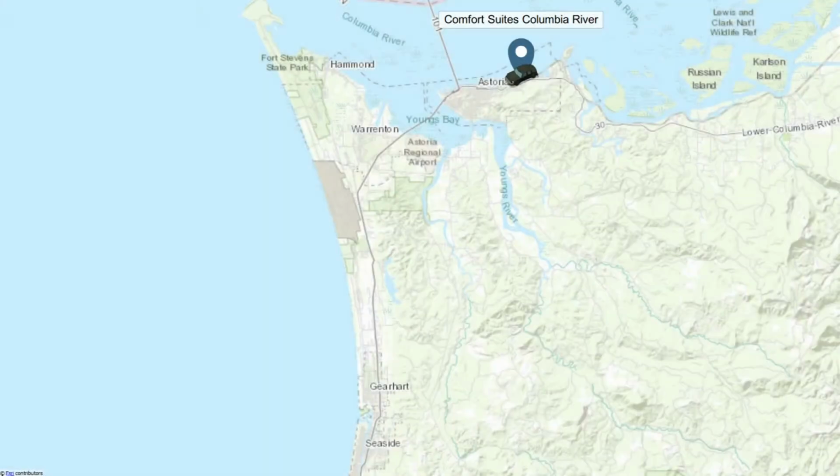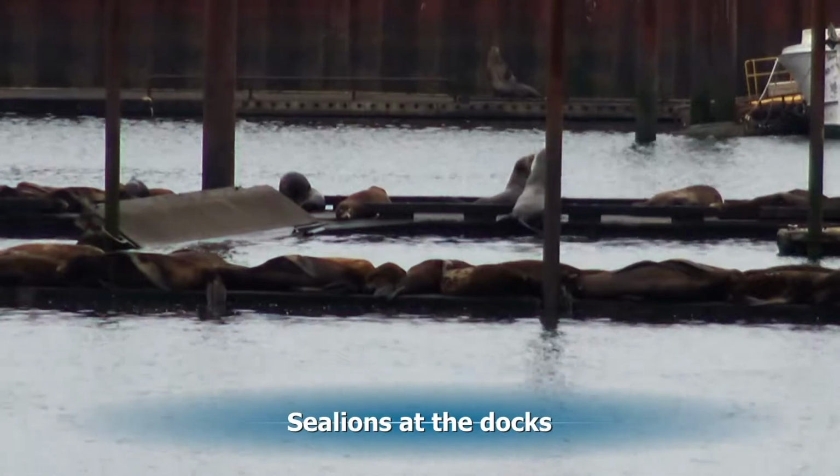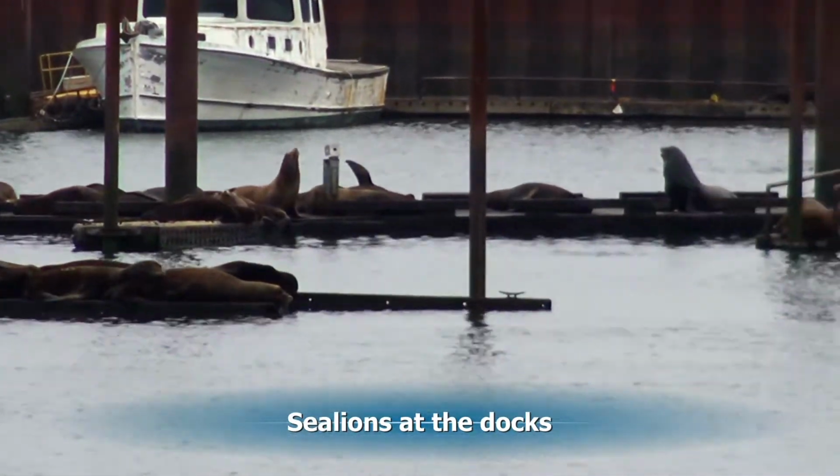On day 16, after looking at the sea lion some, we'll leave our hotel in Astoria and drive over to the Fort Clatsop Lewis and Clark National Historic Site. Then we'll drive down the coast to Seaside, see the aquarium, and go to our hotel for the night. At the aquarium, we'll be joined by my brother and his wife. Let's look at the sea lions out on the docks a little bit before we go.